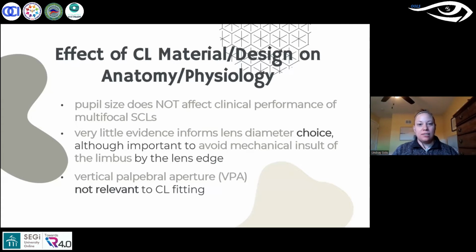We don't need to necessarily pay attention to that when we're choosing or fitting a soft multifocal lens. We can look at other things like the sagittal height of the lens and the patient's needs in terms of near vision and intermediate vision without worrying about the pupil size too much.